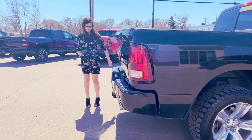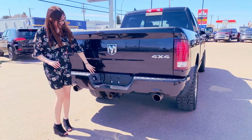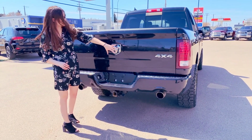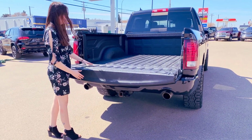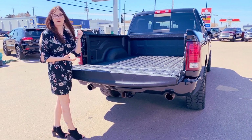you're going to have your color matched bumpers. This one does have the dual exhausts. You're set up for towing with your 4 and 7 pin wiring and your hitch receiver, chrome badging again on the back, and then you have your backup camera right here. This one does come with your spray-in bed liner straight from factory, and you're also going to have your 2 LEDs in the back, but now we're going to check out the front.